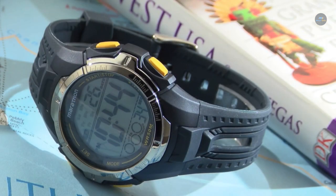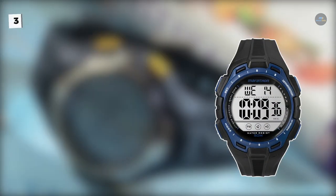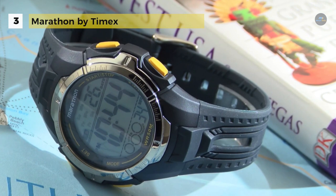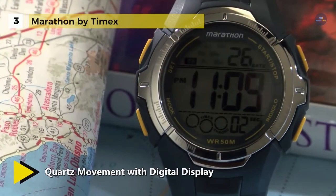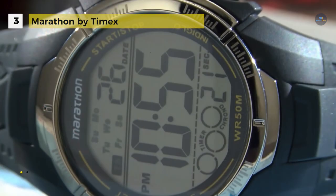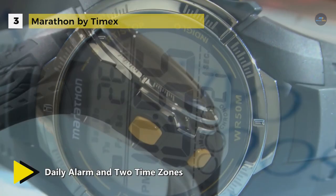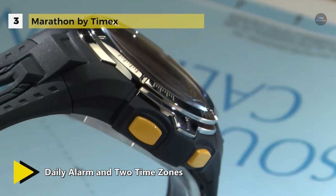The Marathon by Timex comes with a full-size digital readout, which is easily visible. It includes a 24-hour stopwatch that has many fitness applications, as well as many other uses. It has a daily alarm that can help you remember appointments and keep a schedule. It offers dual time zone settings, which make it an excellent option for those who travel, and has a black resin strap, which is resilient and comfortable.